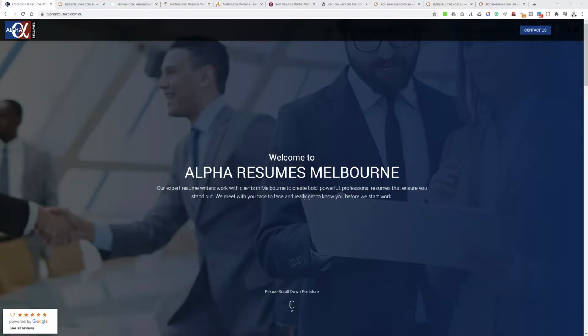So first off, welcome to Alpha Resumes Melbourne. Our expert resume writers work with clients in Melbourne to create bold, powerful resumes that ensure you stand out. We meet with you face to face and really get to know you before we start work. Okay, so the image in the background is fine. It's just a sort of stock style image. I think there's a fairly modern style of producing these kinds of page leads, the start of a page.